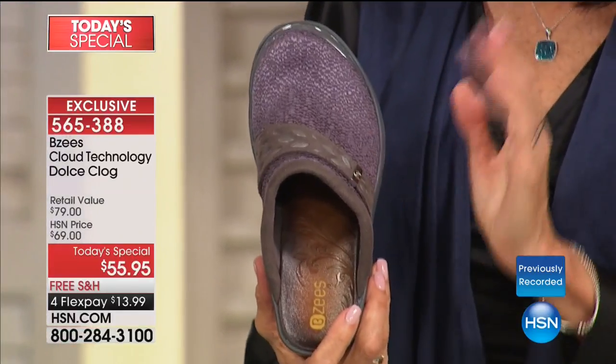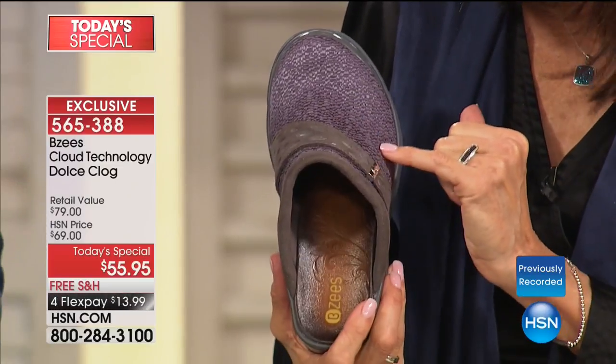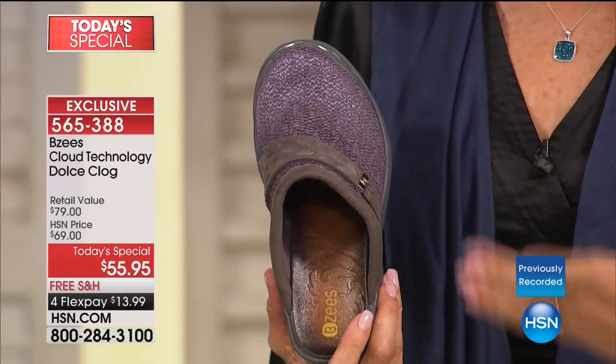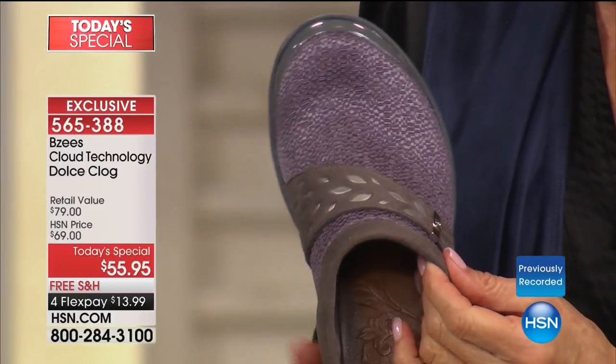So in the solid, we have the gray, we have the black, and we have the navy. But this is a knit. This is the coolest thing. So you actually have even, again, a little bit more visual interest because you have all of that texture. We're coming in real close.